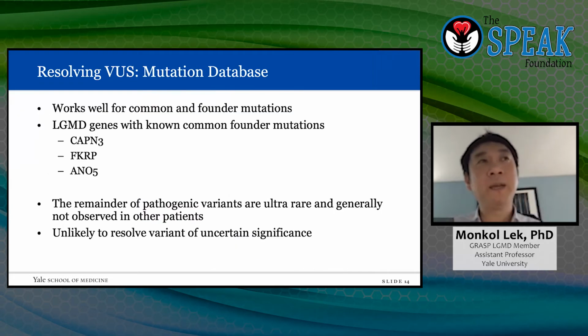So the mutation database, even though it's great, it typically only works well for common or founder mutations. So like I said, the assumption is if it is common enough that there is another person in the world with the same mutation as you, then it may appear there. So it works very well for calpain-3, FKRP, and ANO5. So all common forms of limb girdle muscular dystrophy, where a lot of patients actually have a common founder mutation.